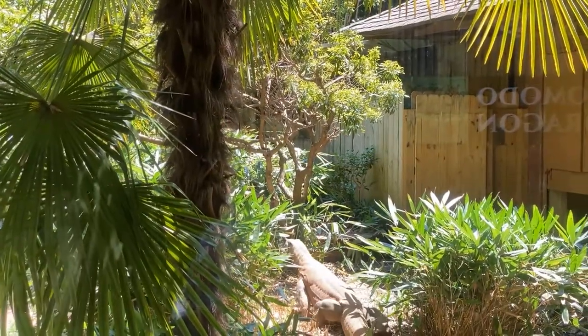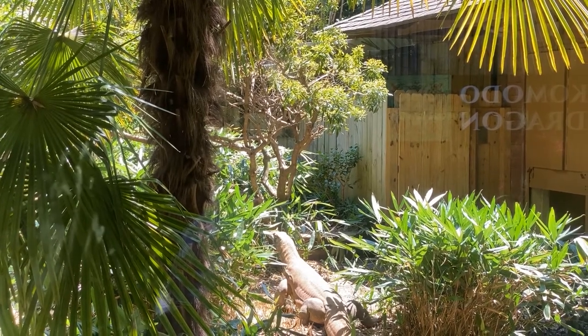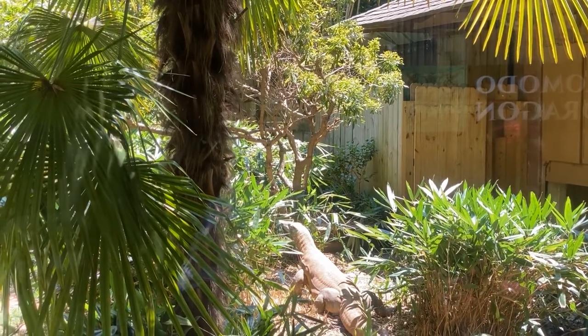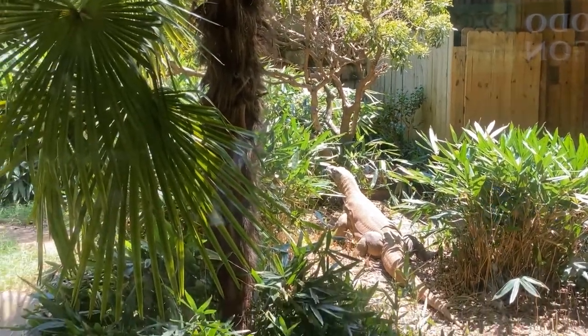But only if there's our fun, the Komodo dragon. Like a nice one. He was just moving around. He stopped at least for a moment.